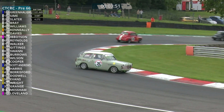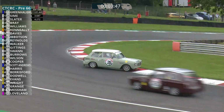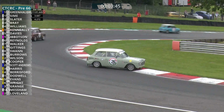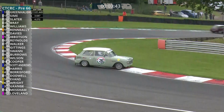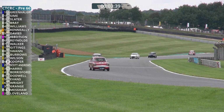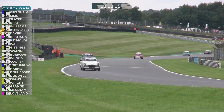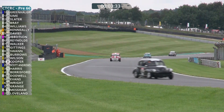Oh, we've got a spinner, and there's been some contact there. That's the number 26, Steve Evans, in the Austin A40. You can see damage on the rear quarter panel there, so it looks like he's been hit at Druids, unfortunately. Stuck there facing the wrong way, and the leaders are coming up past that. There'll be yellow flags out at Druids from the volunteer marshals.